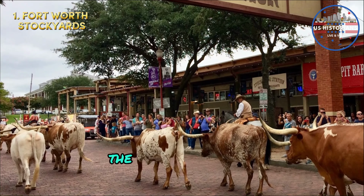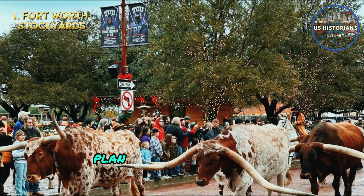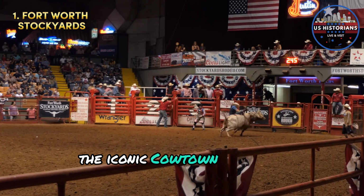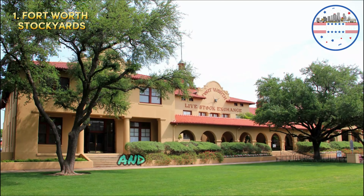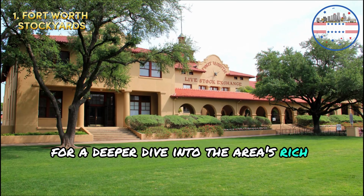Just remember, the cattle drive is at 11:30 and 4 o'clock. Plan on arriving at least 30 minutes early since they do close down the street for it. The iconic Cowtown Coliseum hosts the world's first indoor bull riding and the Texas Cowboy Hall of Fame. And don't miss the Stockyards Museum for a deeper dive into the area's rich history.